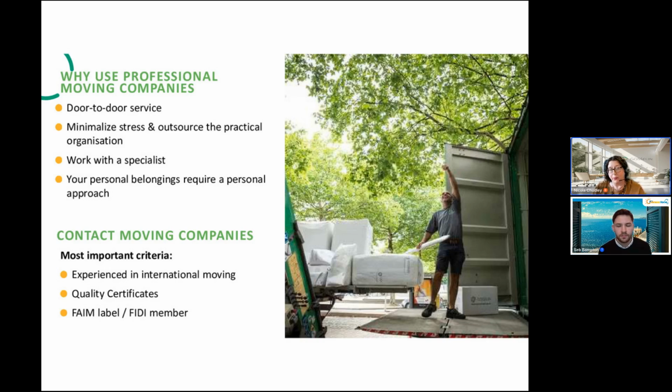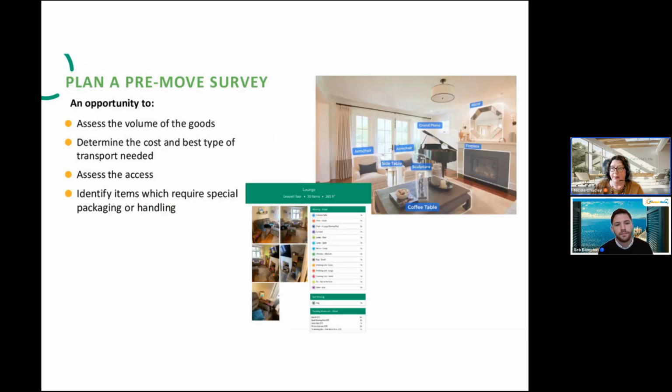So, for example, BAR or FEED. BAR is the British Association of Removalists, and FEED is a global alliance of quality certified international moving companies. So those are always a good starting point in order to select your moving company.